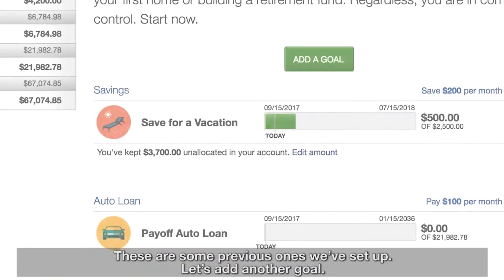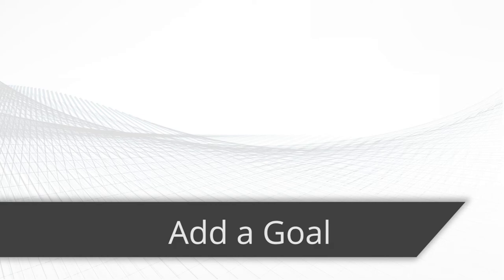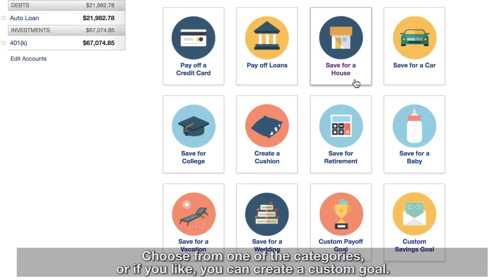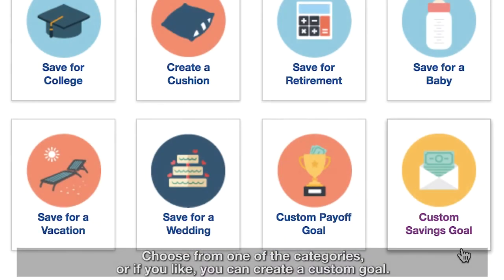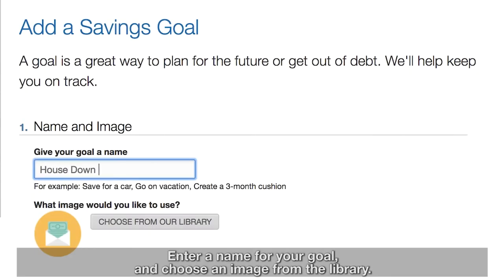These are some previous ones we've set up. Let's add another goal. Choose from one of the categories, or if you like, you can create a custom goal. Enter a name for your goal and choose an image from the library.